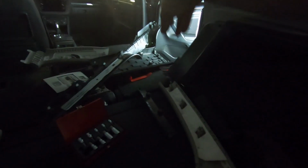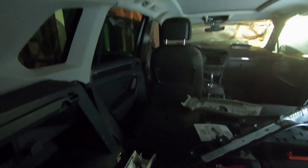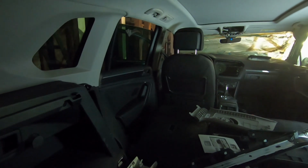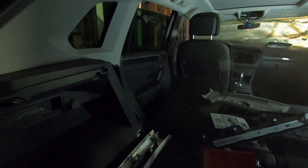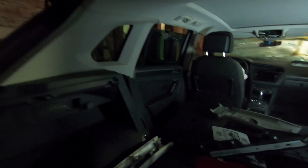It's a little bit dark here, but as you can see, there's a pile of stuff that's come out. We've got the B pillar off here, we've got the A pillar off, and the A pillar off there on the driver's side. So I'll get started maybe on the B pillar on the driver's side and get that removed hopefully today, and I think that will finish off.